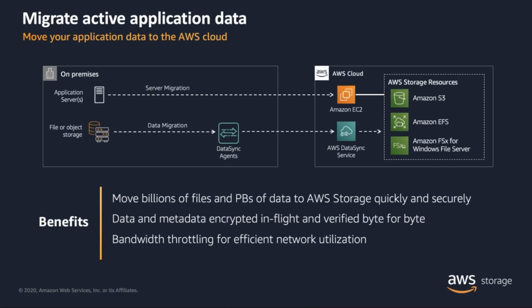You can use AWS DataSync to migrate from on-premises data centers to S3, EFS, and FSx for Windows File Server. DataSync will make an initial copy of your entire dataset, and subsequent incremental transfers of changing data can be scheduled to run periodically until the final cutover from on-premises to AWS.